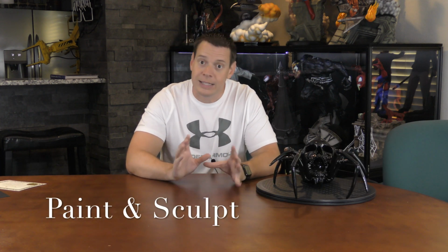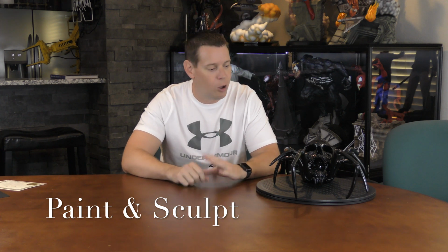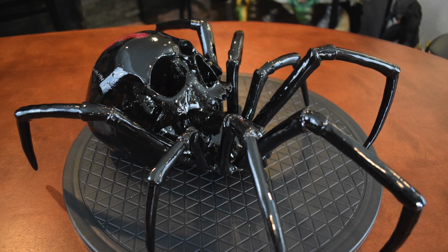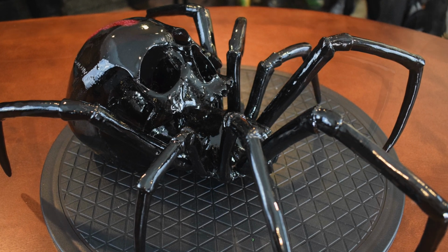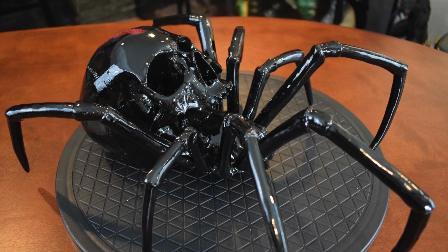So I'm going to hit it side by side, just start on one side and go all the way around and talk about the paint and the sculpt at the same time. So first from the right side here, and right side and left side are very, very similar other than the position of some of these legs. I do like how they made sure there's joints in the legs like there are in real arachnids. I know a bit about entomology, believe it or not. So I like the different positioning of them.